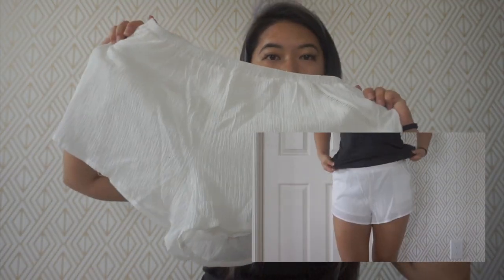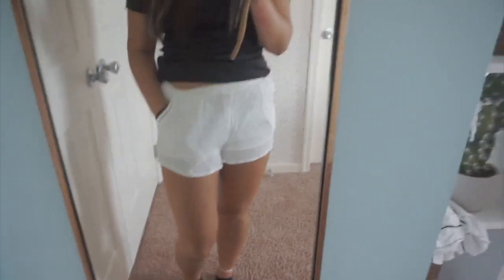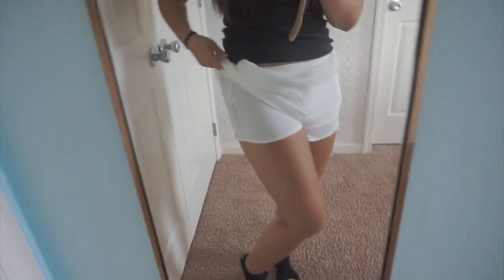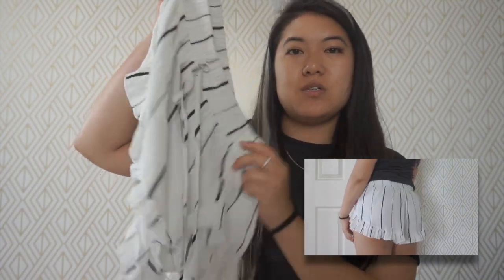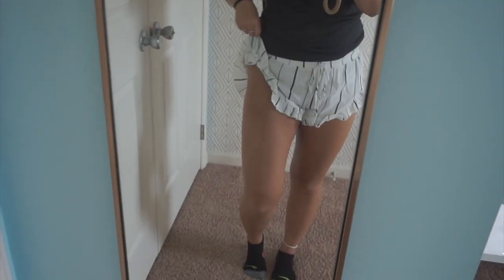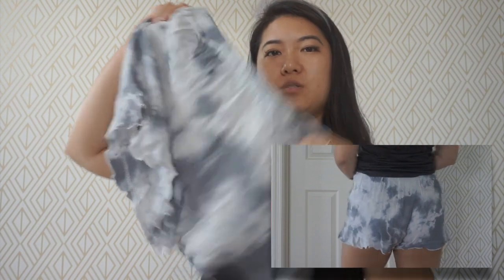Found a bunch of shorts because I don't have shorts. So here's a white one, probably semi see-through, so you have to wear either nude colored or white colored underwear. And there's pockets, of course. This one has a liner underneath. Here's another one, has little frills on the bottom, super cute. Doesn't have a liner though. And then here's another flowy one, just kind of a similar style, but this one's tie-dye just because I don't own any tie-dye in my closet. I was very big on solid colors back in the day, so I never got anything out of the ordinary, you know, easy to match stuff.